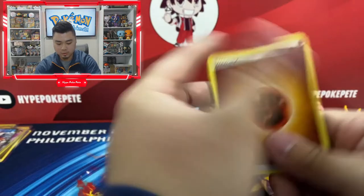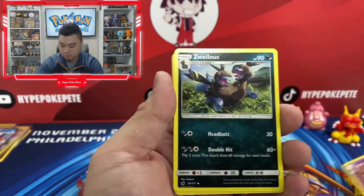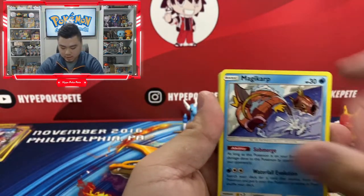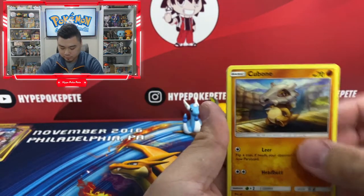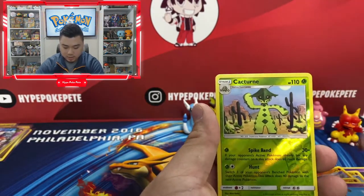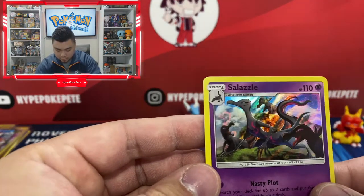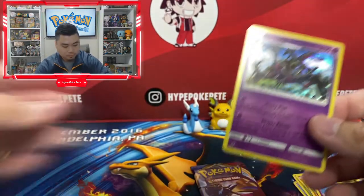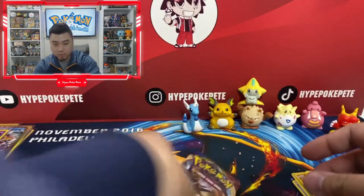1, 2, 3, 4. We have Fighting Energy, a Haunter, a little creeping on the side there. Gastrodon, Magikarp with Team Rocket in the background there. Half dozen eggs, Cubone, the first different artwork Cubone I've seen in a while. Mankey, Salandit, a Cacturne, and a Salazzle. That is a holo. Check that little holo out. Him and his buddies around him. Go ahead and sleeve this up, and then we're gonna go ahead and open the Sword and Shield next.